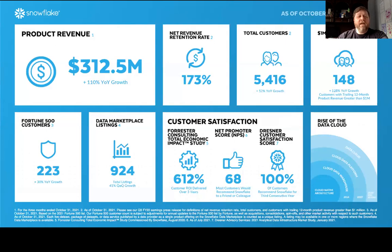But in a nutshell, right, as of October 31st, 2021, which is their Q3 FY22, product revenue is at $312.5 million, 110% year-over-year growth. Net revenue retention rate is 173%. We have total customers of just over 5,400, which, look at that, right? 52% year-over-year growth. Wow, that's crazy.